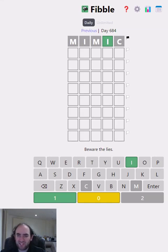This is Wordle, but there's a liar in every row. So maybe this M is lying, but then should it be green or yellow instead? Or maybe the I, M, other I, or C are lying. We don't know, the only way to find out is to play.